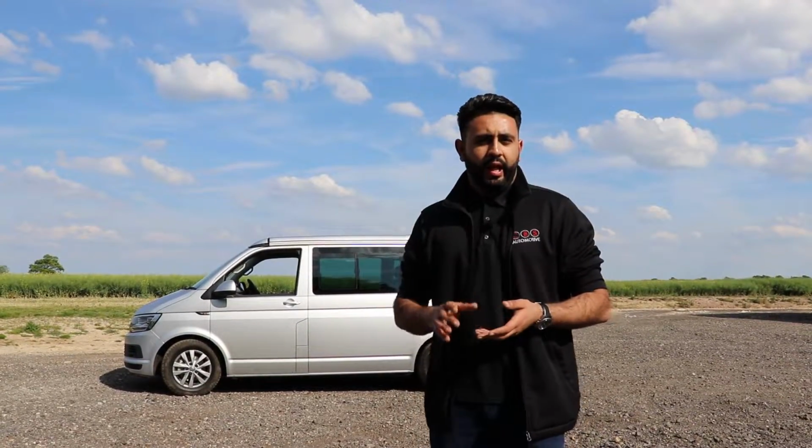So behind me we have the brand new 2019 VW Caravelle. It's the California Beach Edition, so it's one of the top spec ones that you can buy from VW. An absolutely stunning vehicle. One of the things that this customer was missing from their spec sheet was a tow bar. So what we've installed is a detachable swan neck with a dedicated wiring system.